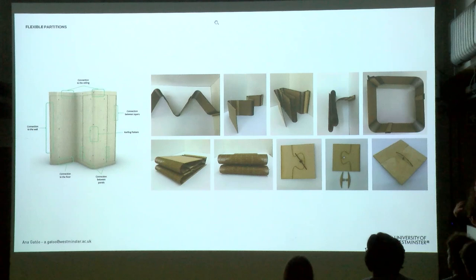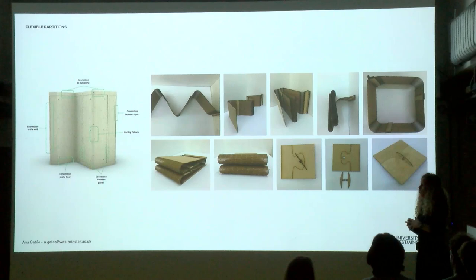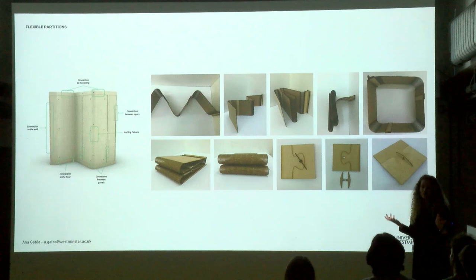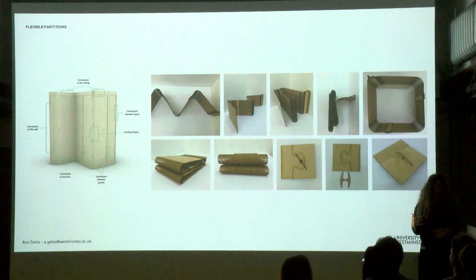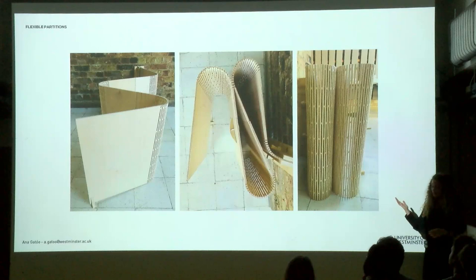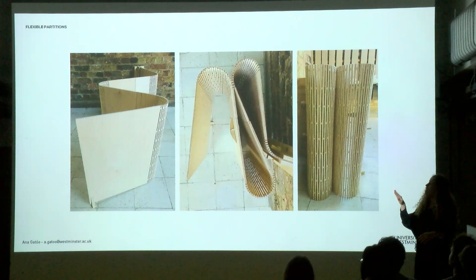And then I went back to looking at the flexible partitions, how can we develop these very low cost flexible partitions that can be placed anywhere within the apartment and that people can fabricate by themselves, assemble by themselves, and so on. So this was a much simpler pattern than the pavilion, and I started with MDF and laser cutters and went after to plywood, and this was the first CNC model at a scale.